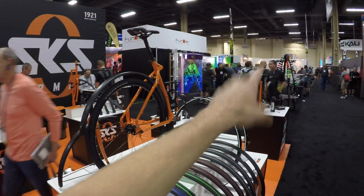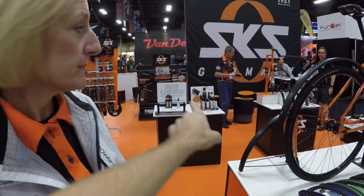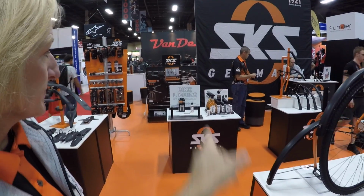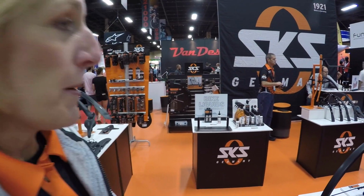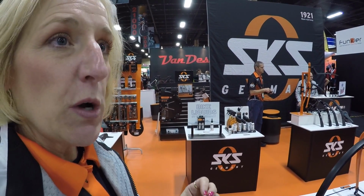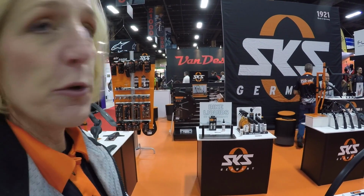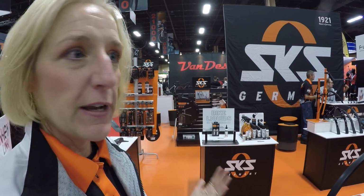And it looks like you got a bunch of stuff, some pumps and other accessories, but a lot of fenders and even liquid brake. What is that? Bike liquids. We have some really great new liquids we're showing this year. SKS actually does some stuff in the automotive industry in Germany, and so we're working with one of the top 3 automotive lubricant manufacturers in Germany to do some great new lubricants, bike wash, like a wax for your bike. So we're really excited to introduce those.